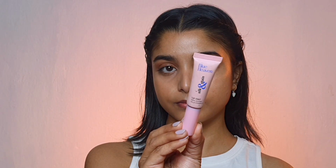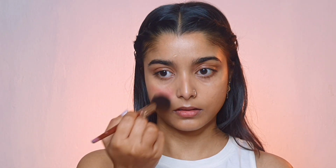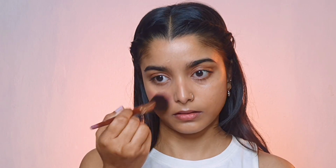For blush, I'm going in with a lip and cheek tint from Blue Heaven in the shade Showgirl Pink. I feel like this shade mimics the color of a natural flush on the cheeks, so that's perfect for this look. And I'm going to be applying it on the apples of my cheeks, a little bit on the tip of my nose, a little bit on my chin, basically wherever I blush naturally. And then I'll take my concealer brush, and I'll make sure that there are no harsh edges of the blush, so that it looks like a flush of color on my cheeks as if I'm blushing from within.